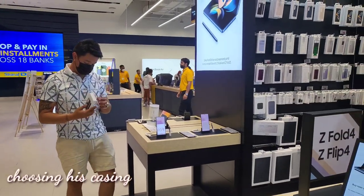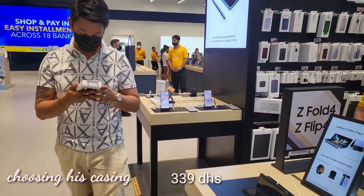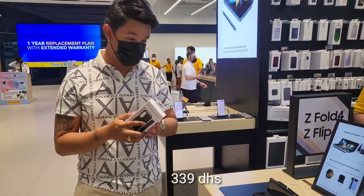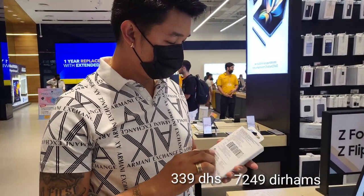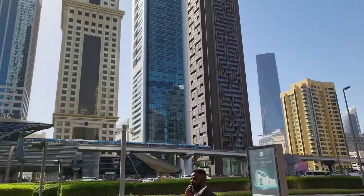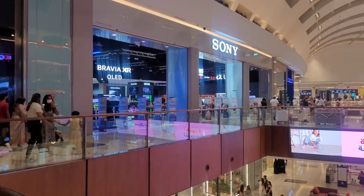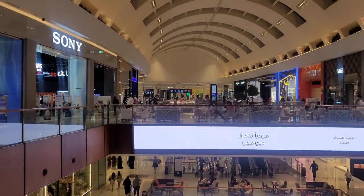Also, I bought a casing for his new phone, which is with a pen. It cost 339 dirhams. Plus, the phone is 7,249 dirhams. In Dubai, there are a lot of promotions, discounts, and freebies, especially in buying gadgets. You just need to be patient in going around the stores because each and every store has different offers.